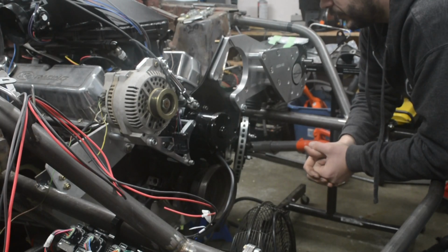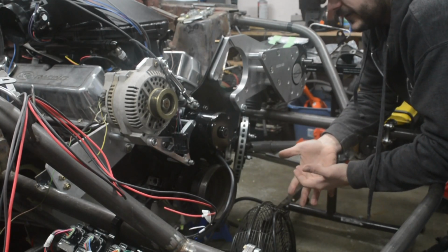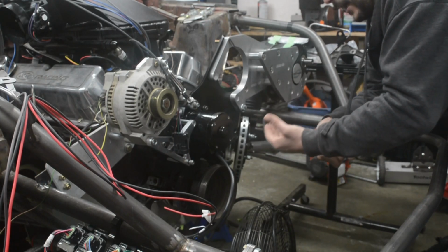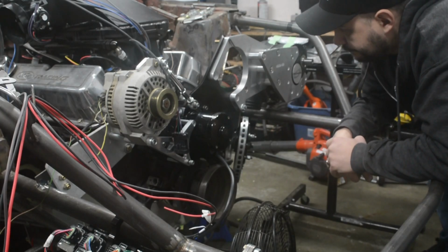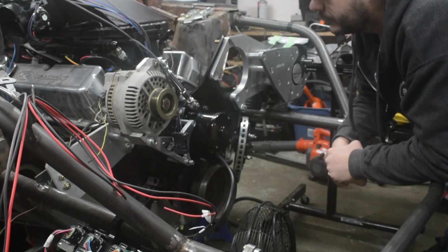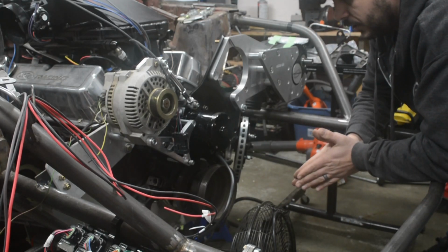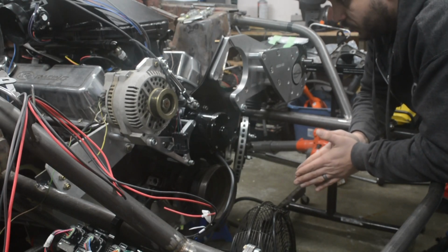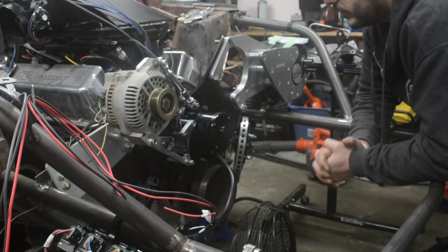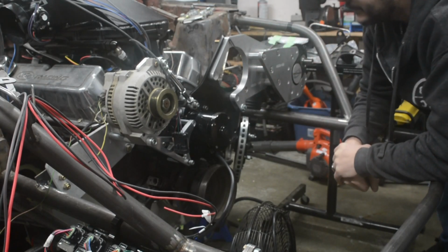Alright, so those are just some of the reasons why a lot of this stuff takes so long, because you start working on something, you run into a problem, you gotta stop, reevaluate, figure it out, and at the end of the day, that just takes time. Okay, so to explain that, let's just go through the car, where it's at, and what we have left to do before we can even get this thing running.